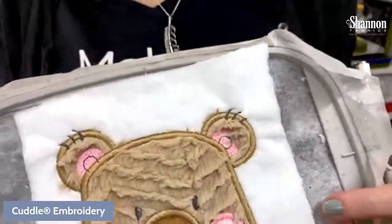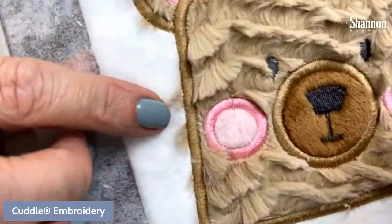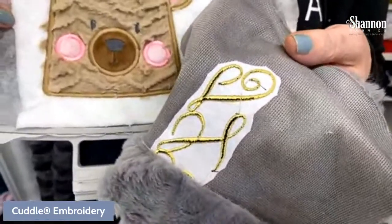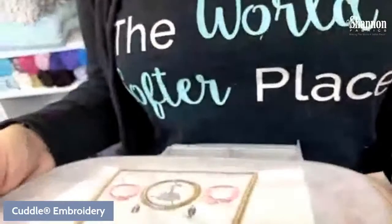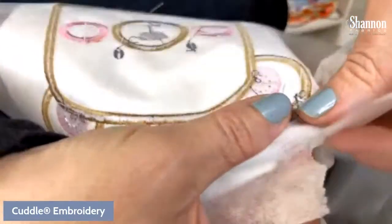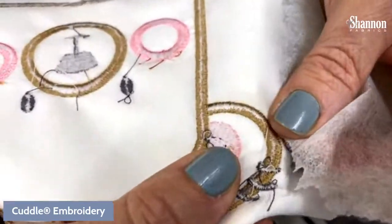No. So this is a little example that I did that I have a couple of questions I want to ask about. You can probably guess what those are. So we'll fix this later. But this one, I did a tearaway. You can see it's so much thinner than the cutaway that I did on this one. So when I do this, let me take it out of the hoop. What you're saying is that you could tear it up to the stitches and then sort of pull it out of the stitches. Oh, like this. Yep. Just like that.